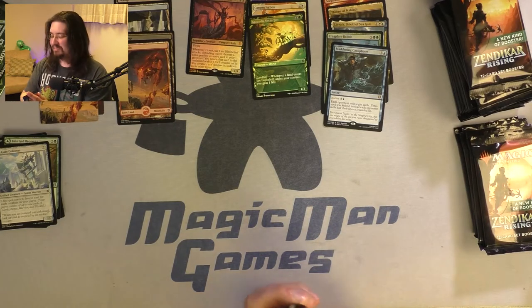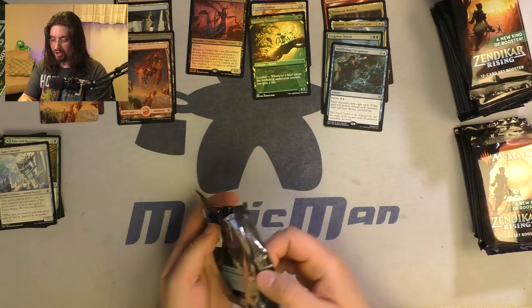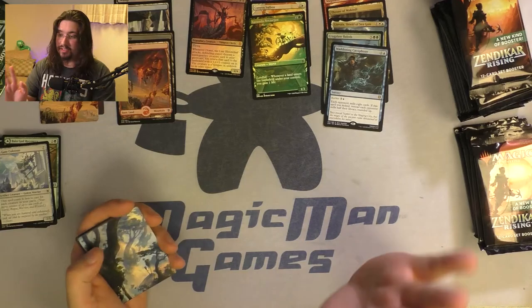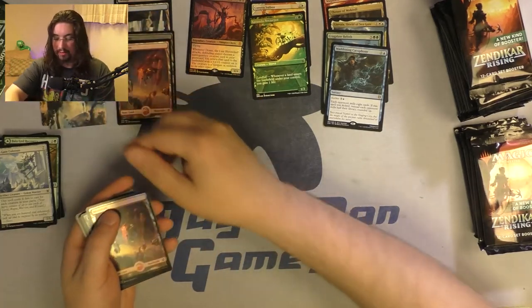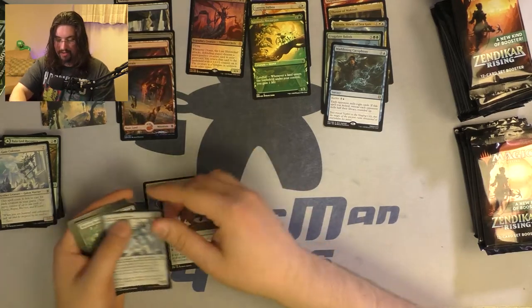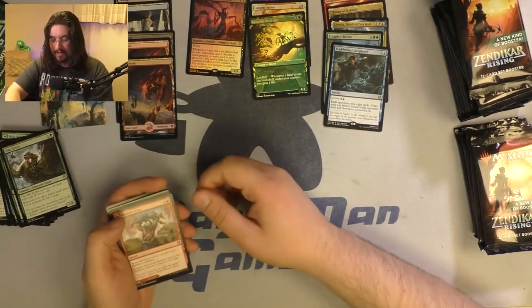I'm hoping we get some cool spice off the list. We shall see. So far, nothing yet, but, I mean, we still got time. Art card, another foil land, that's a foil mountain, pretty. Uncommon, okay, all right, not too bad.